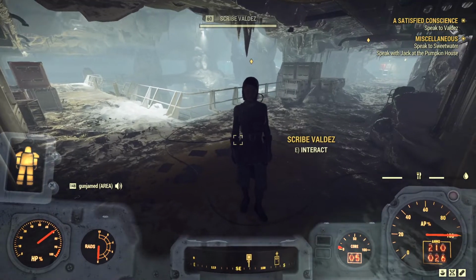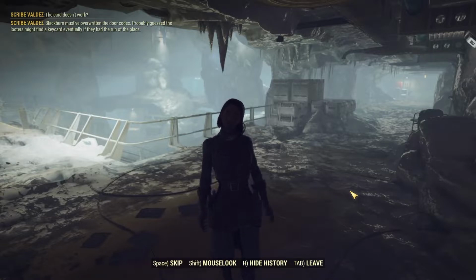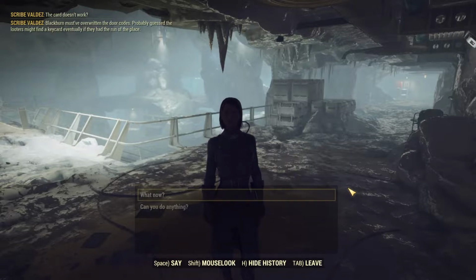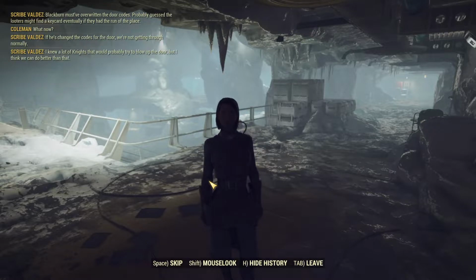Speak to Valdez. The card doesn't work? Blackburn must have overridden the door codes. Probably. I guess the looters might find a key card eventually if they had the run of the place. What now? If he's changed the codes for the door, we're not getting through normally. I knew a lot of knights that would probably try to blow up the door. But I think we can do better than that.